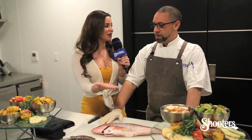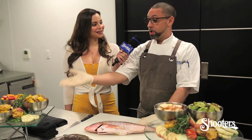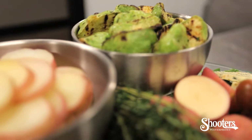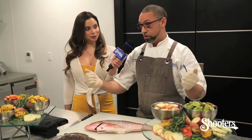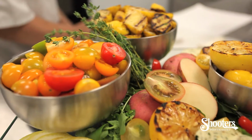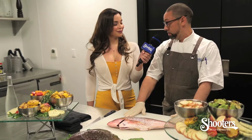To give you guys the best freshness available. Now let's talk about all these colorful ingredients we have. So we have these summer squash, baby squash that we pre-grilled. So we are pre-cooking all this stuff because it's gonna take only about 7 to 8 minutes to cook that piece of fish. So we wanna start with some red bliss potatoes that are already steamed. Then these nice baby vegetables, summer vegetables, just to keep it fresh. Some fresh thyme, fresh tomatoes, and then a compound butter that we make at the house here.